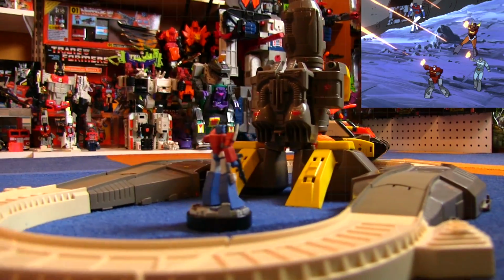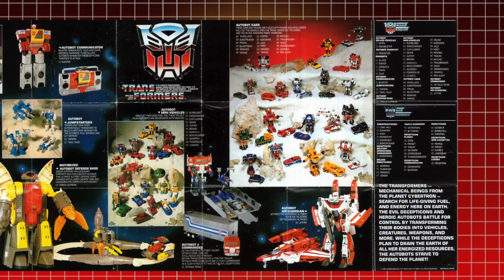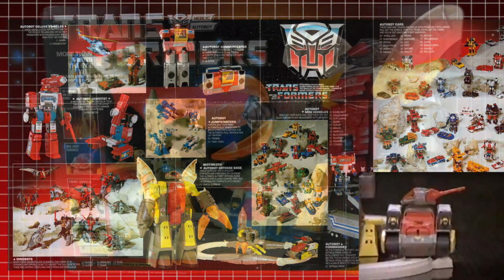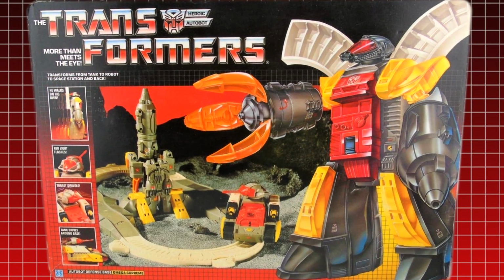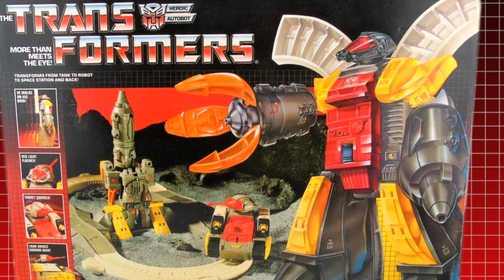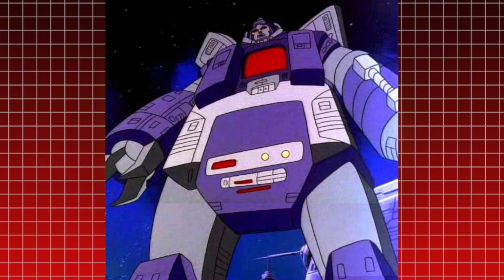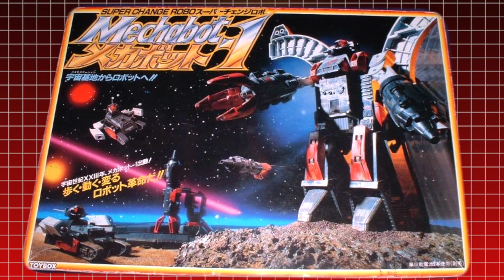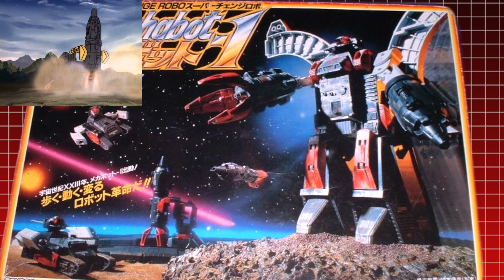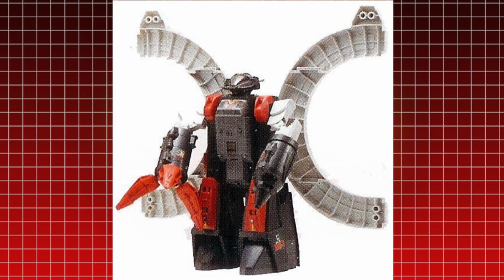What's the story on Omega Supreme? He was released in 1985 and was the biggest Transformer up to that point, as well as the first motorized one. It comes with a motorized tank with flashing turret light. He was also one of the few Transformers up to that point that wasn't designed by Takara. That's right, Omega wasn't originally Omega. You were one of the Guardian robots? Well, yeah, but in addition to that, he was a toy box release called Mechabot 1. And even though countless kids in Japan beckoned, "Get us to Japan fast!" he was never actually released there under the Transformers banner in the 80s.